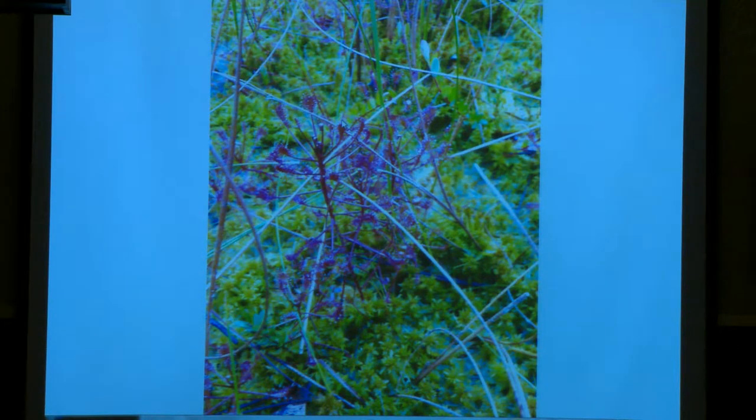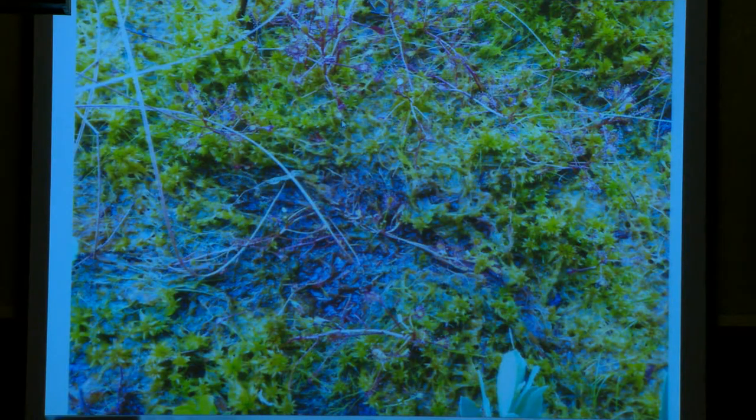This habit was first observed in the New Jersey Pine Barrens, that would be 20, 30 years ago, and it's never really been picked up on since. It's been seen in North Carolina, I believe in Florida, Massachusetts, and here on Long Island.